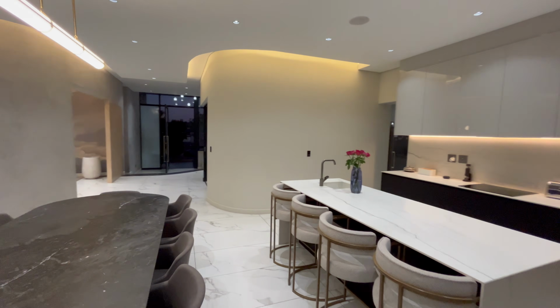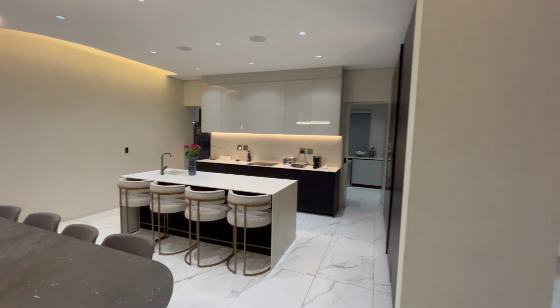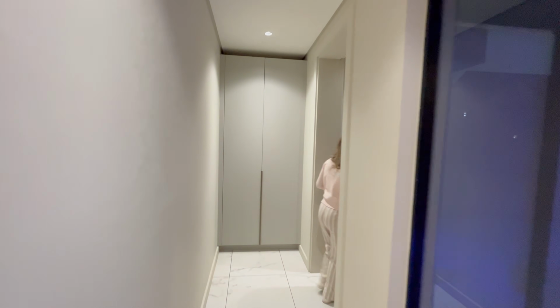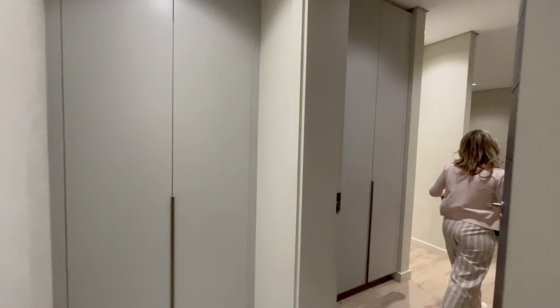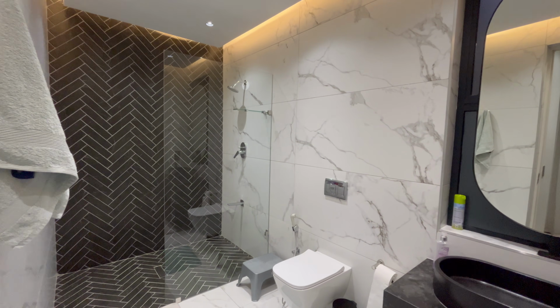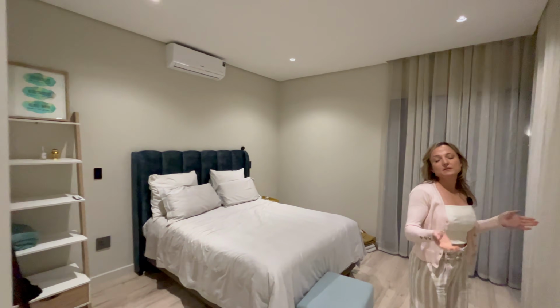Coming through this way, we're going to have a look at the fourth and final bedroom downstairs. Again, another linen closet downstairs, always good to have. Ample cabinetry, beautiful curtains, well-sized bedroom, and then another cool bathroom. Stunning. I'm obsessed. Love it. This bedroom obviously opens up onto the ground floor and the pool area, so that's a cool touch.